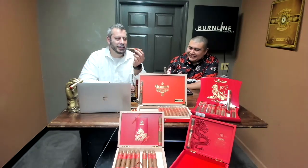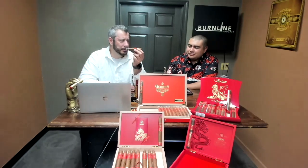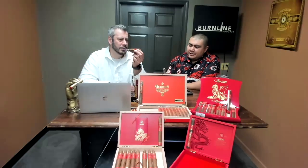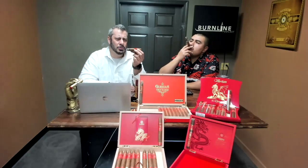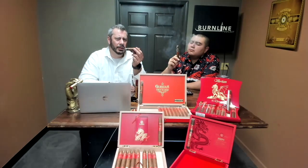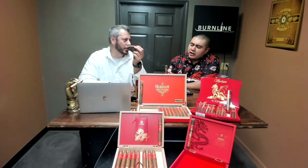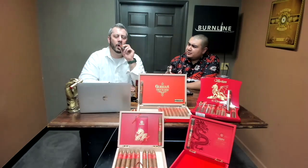A little more vegetal. That's picked up a bit. A little spice. The sweet is kind of going away for me. Super complex, man. I'm just starting my second third. And I stand by what I said. This tastes like a Cuban cigar. Yeah, a good Cuban. Something nutty in there.